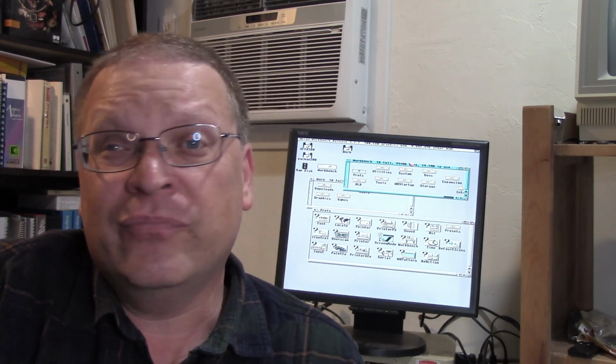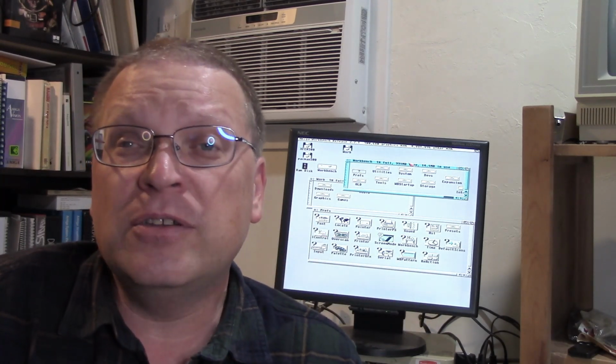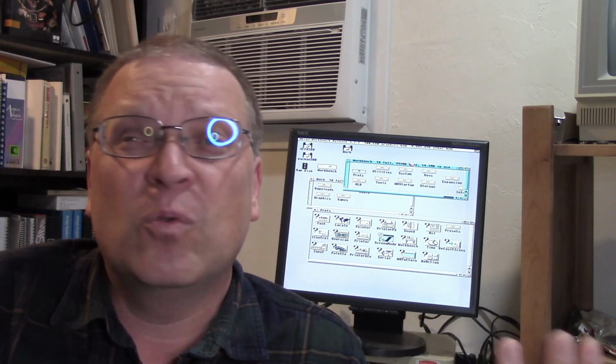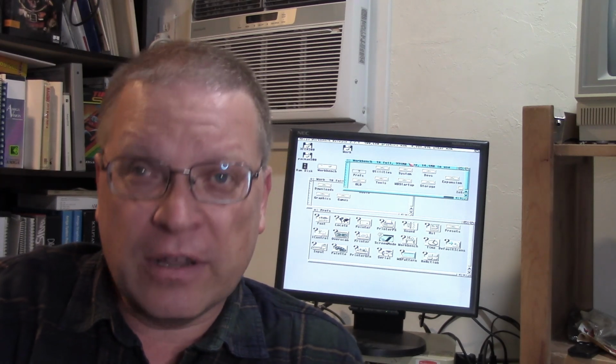monitor supports it. Then when you want to play a video game, you put a video game in there. It works at 15 kilohertz, 320 by 200, 320 by 256, depending on whether it's NTSC or PAL. Works fine, no problems at all. So it really enhances the productivity aspect.